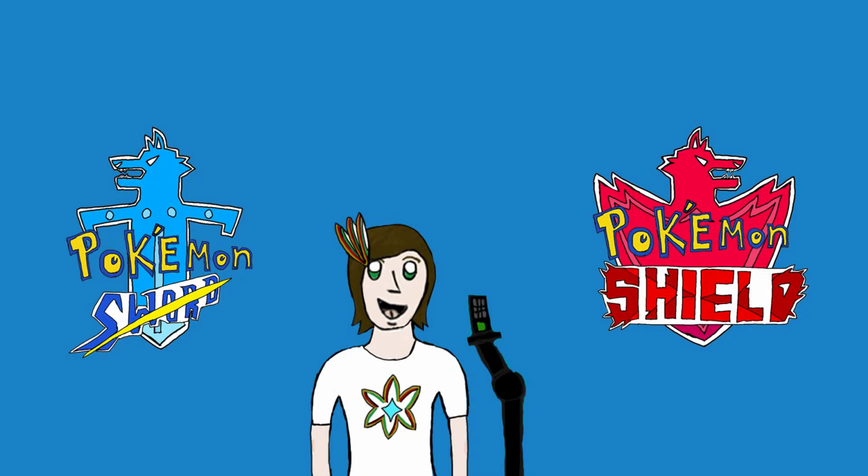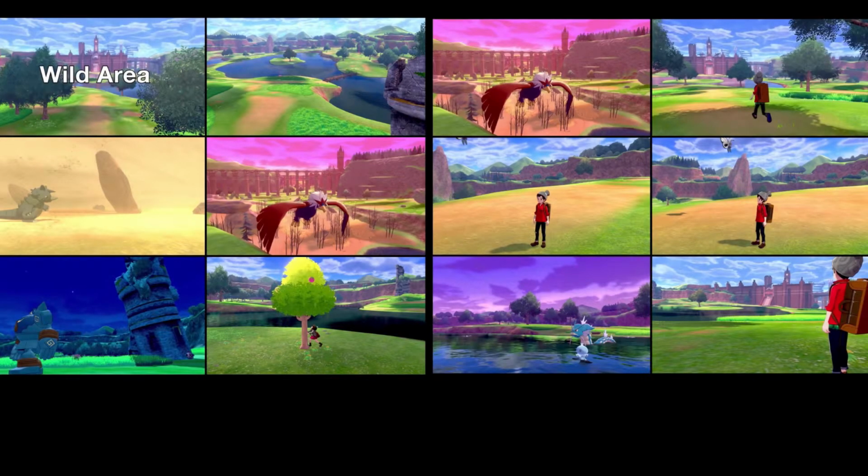Okay, the next bit of info from the Pokemon Direct is about those big open areas in between all the cities and towns. Those areas are called the Wild Area. In the Wild Area, this is where you can catch the most wild Pokemon. And also, as you can see, we have different weather depending on the area. And something else you can see in the first 6 screenshots is there are actually Pokemon in the overworld.